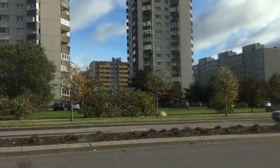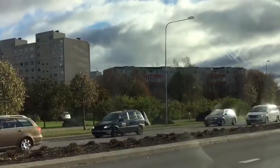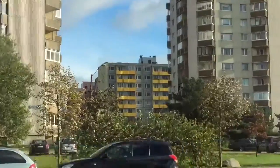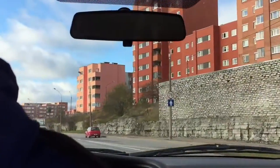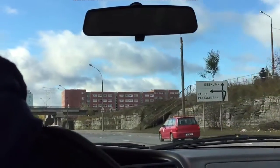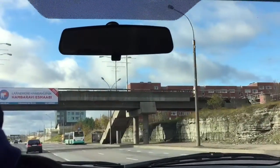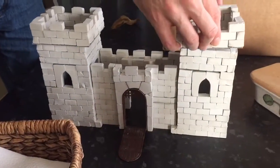The Russian side, or Soviet part of town. A little more concrete, a little more apartment blocks. And that side, it's very worn. The steps are kind of worn in, and they have these itsy bitsy elevators that you wonder if it's going to make it to the top. Really claustrophobic. That is very cool.